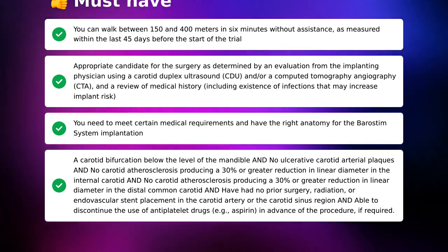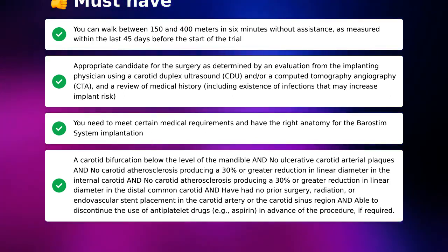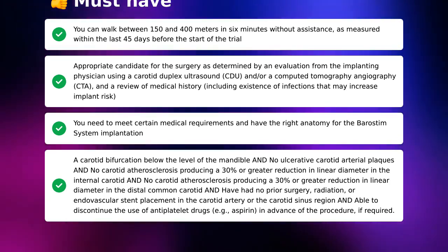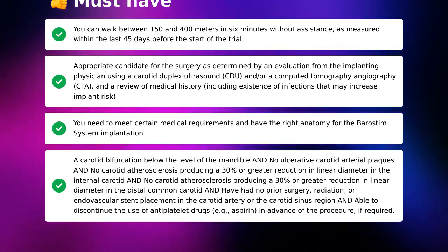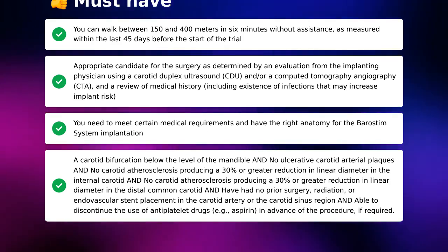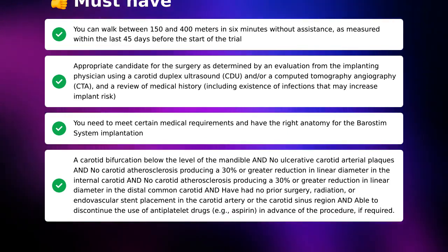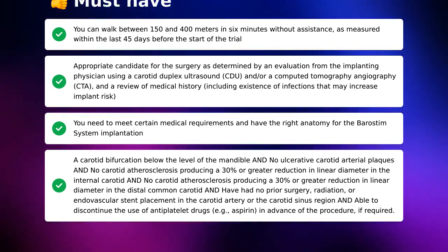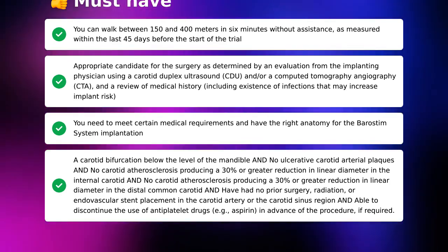You need to meet certain medical requirements and have the right anatomy for the Barostim system implantation: a carotid bifurcation below the level of the mandible and no ulcerative carotid arterial plaques, and no carotid atherosclerosis producing a 30% or greater reduction in linear diameter in the internal carotid, and no carotid atherosclerosis producing a 30% or greater reduction in linear diameter in the distal common carotid, and have had no prior surgery, radiation, or endovascular stent placement in the carotid artery or the carotid sinus region, and able to discontinue the use of antiplatelet drugs, for example, aspirin, in advance of the procedure if required.